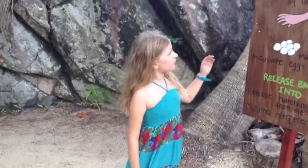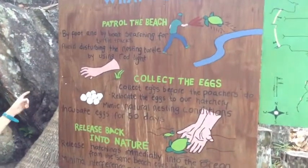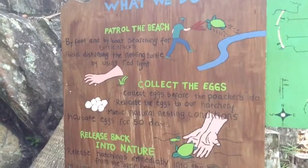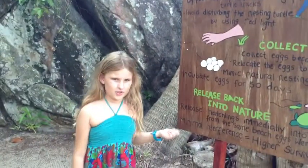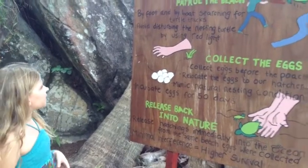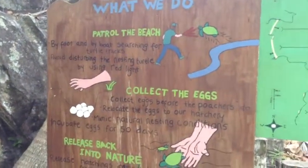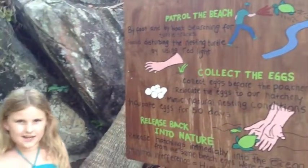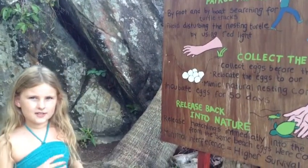This is what we do. We patrol the beach 3 hours before and after the high tide. Sometimes we've got to do it at 1 o'clock in the morning or 6 o'clock, depending on what the tide does. And by foot, we go around the beaches looking for turtle tracks with red lights, because red lights don't really disturb the turtles.